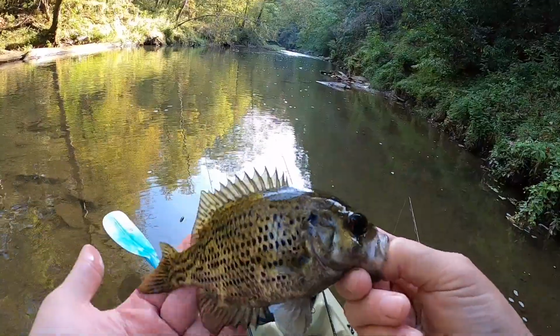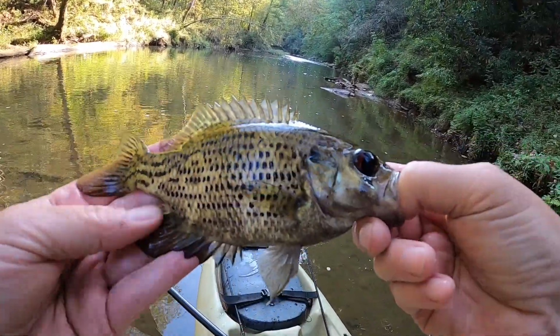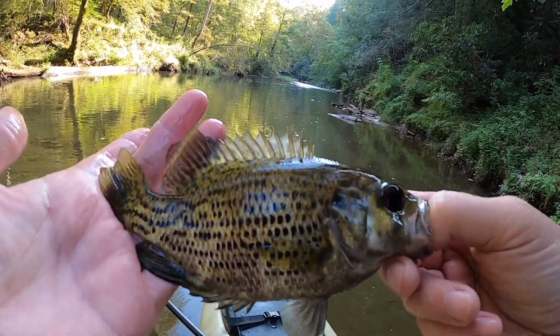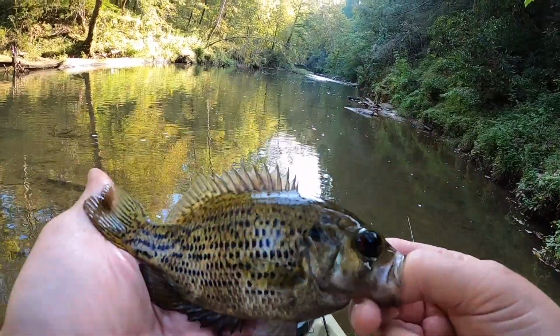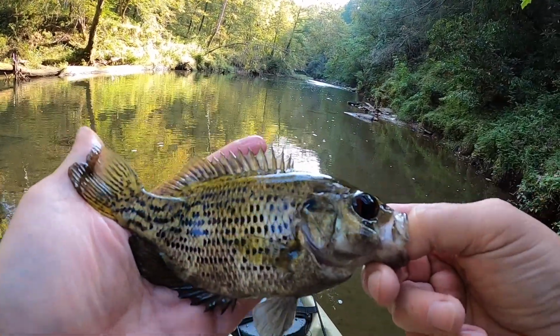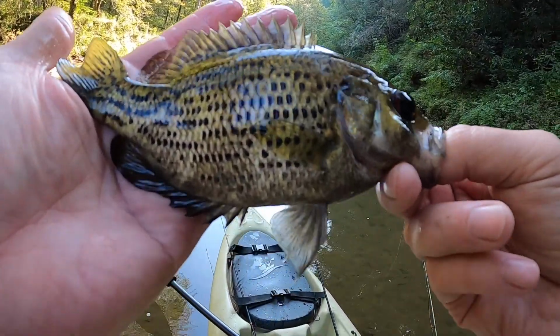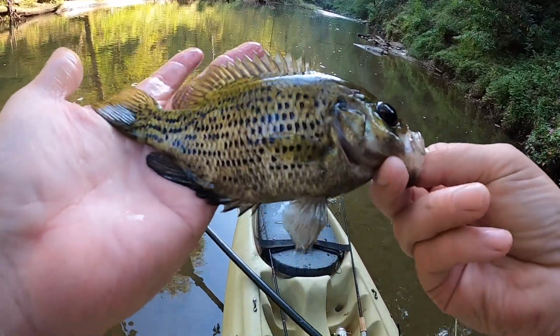But again, it looks almost, I mean, it has a lot of the same features the rock bass have, but again, this is a shadow bass. And the fish in this genus are collectively known as the rock basses, but again, this is a shadow bass. We're in the Coosa drainage, which is part of the Mobile Basin, so not a rock bass.